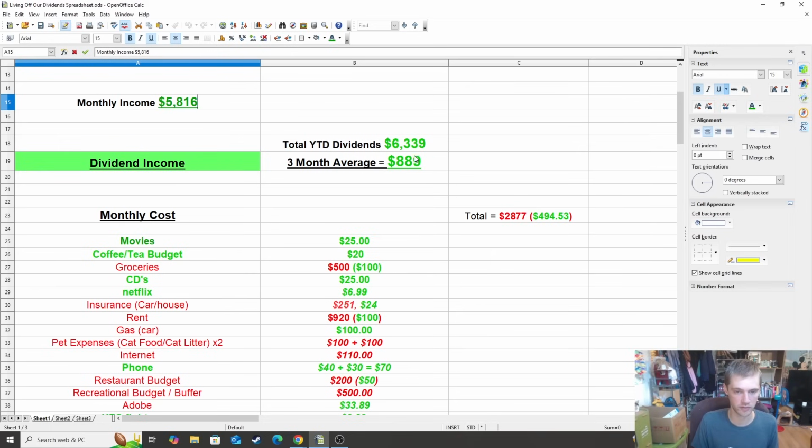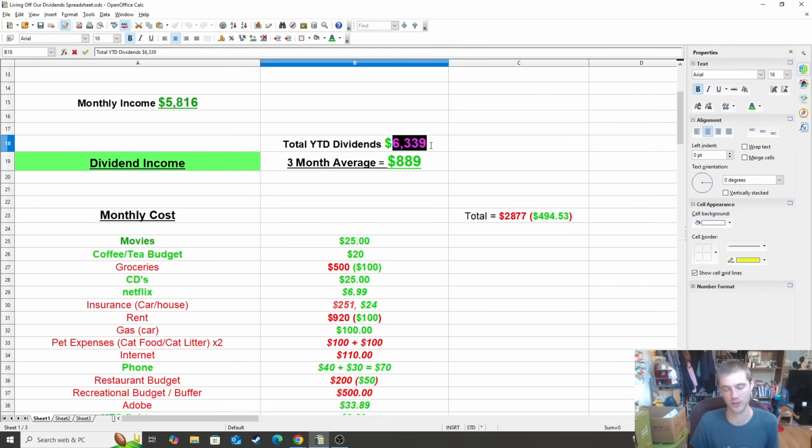But total year-to-date dividends is $6,000, so we made about $6,000 year-to-date. Our 3-month average, like we showed you, is a little bit higher than the yearly average because the dividends grow over time.